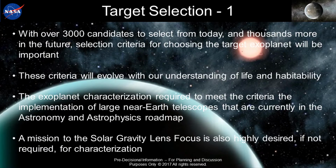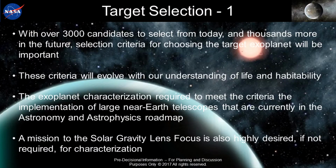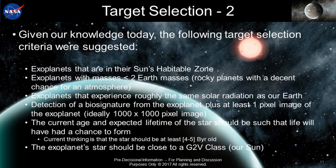The exoplanet characterization required to meet the criteria, good news, is already in the astrophysics and astronomy roadmap. If you look at the JWST and the LUVOIRs and HABEX missions, if we follow that roadmap, we're going to get the characterization we need. So that's great. And again, a mission to a solar gravity lens focus is also desirable, if not required, for characterization because you get the picture, you get the images.